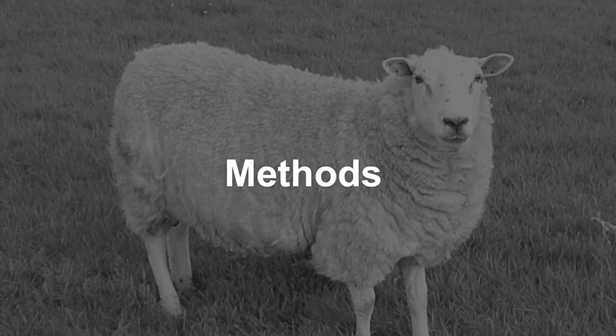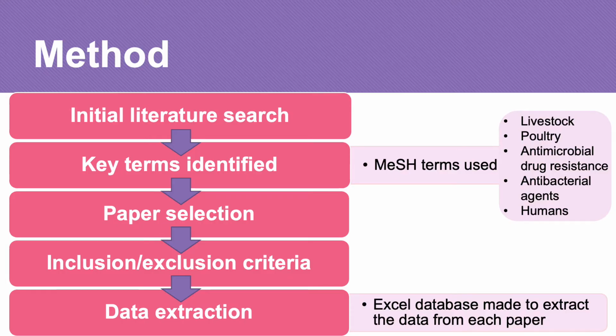Next, I'm going to discuss my methods. In building my PRISMA style review, I had 5 steps. I began with my initial literature search, where I had a look around the topic and different papers about the topic. I then moved on to identify my key terms. In my PRISMA, I have used MeSH terms, which are livestock, poultry, antimicrobial drug resistance, antibacterial agents, and humans.